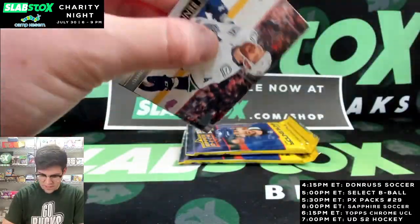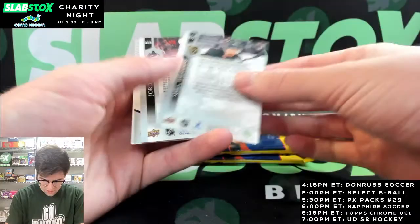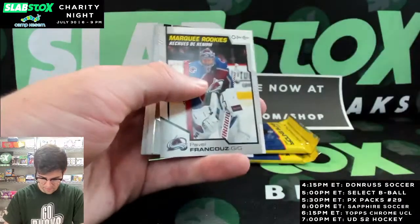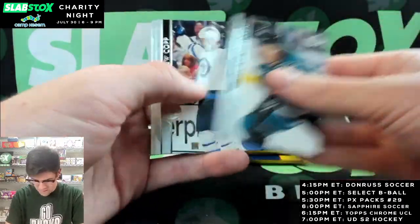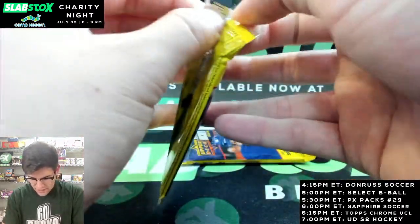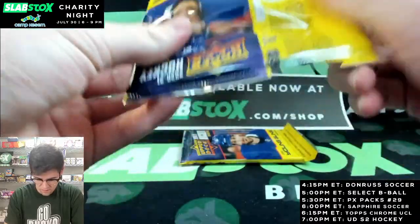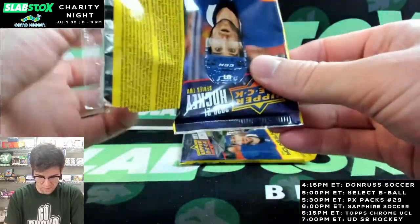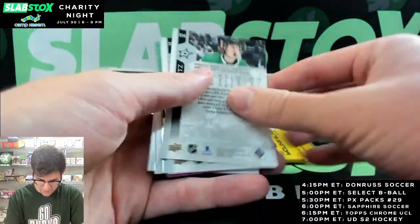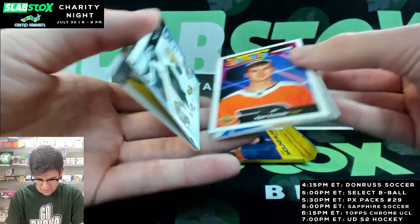We got two packs left of 2016 Select Hobby. Heavily discounted the packs. This card's backwards here. What the heck? Two backwards cards. Pavel Francouz, Andrew Cogliano, and Jack Roslovic. Two packs left of 2016 Select Hobby on slabsex.com/shop, all these packs are super cheap. That is really odd what's going on here. Now there's four. I'm so confused. What's up with all these backwards cards?